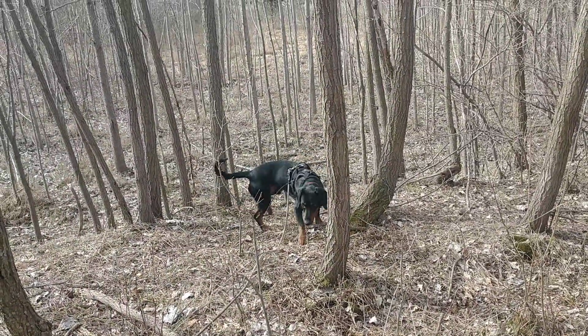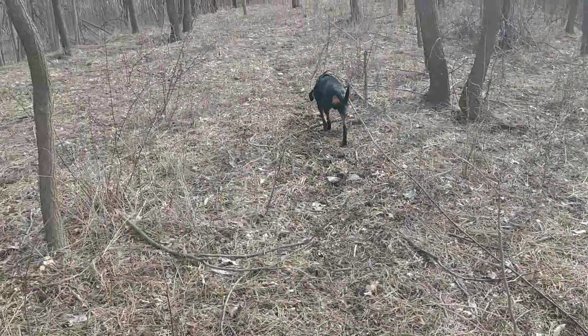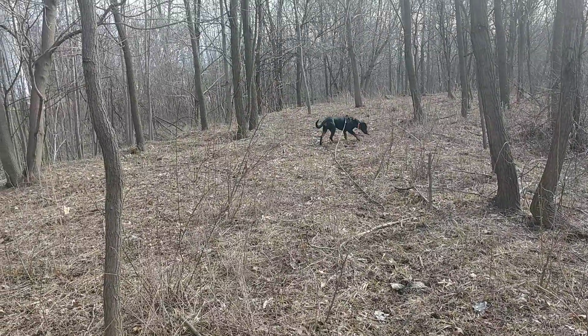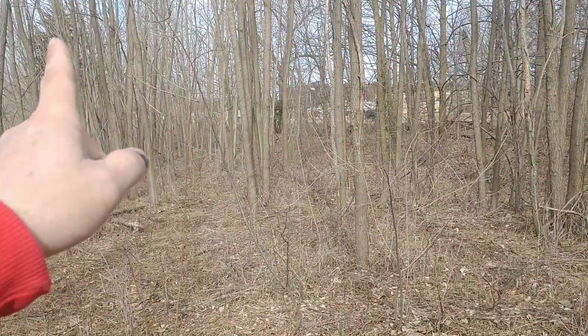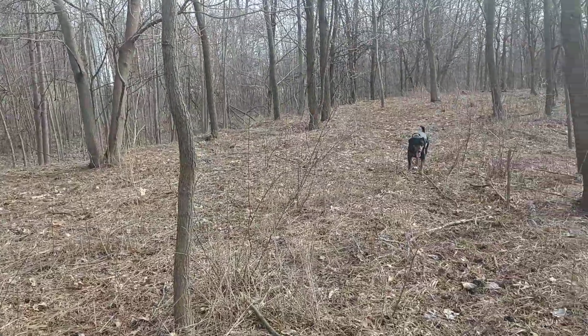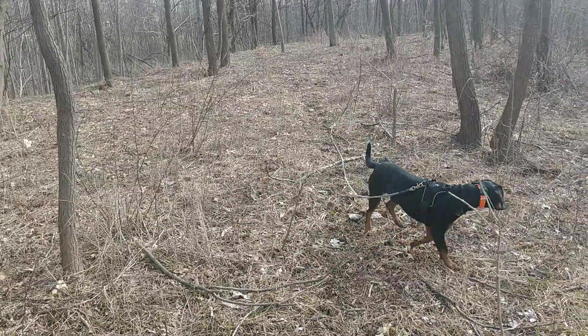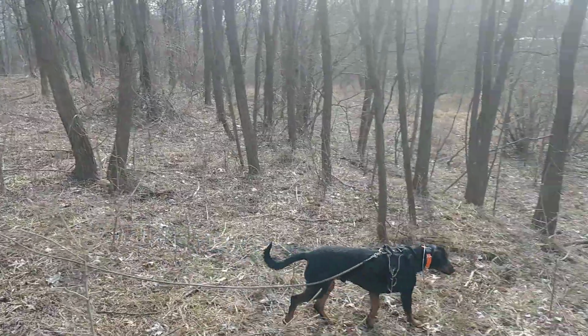Hey, you leave that squirrel. There's a black squirrel up here, and we were coming in here. I was looking for him. I need him to turn and go back to my left. Turn and come back this way. At this point, the wind should be to his advantage as it's blowing on my back. So the finish line is behind us.